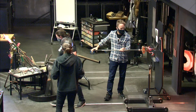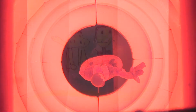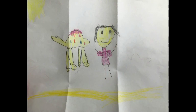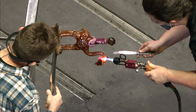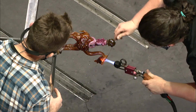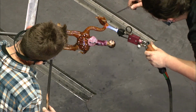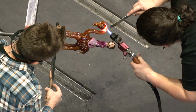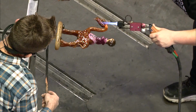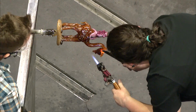You're going to hot torch the neck and head connection. We'll do a smaller flame. I'm going to take a seat here really quick. That way? Flip. And flip. And let's flash.